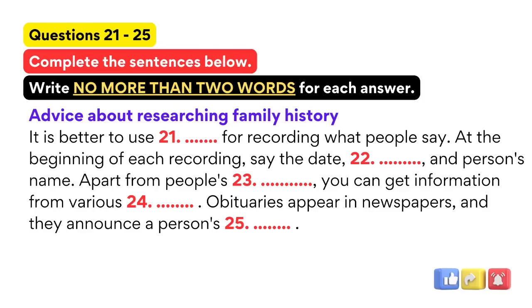So, apart from people's memories, where else can you find information? Well, there are all sorts of documents, and they can be extremely useful. People keep lots of kinds of documents in the home, like photos or letters or diaries or birth certificates. And some people keep things from newspapers, like obituaries.